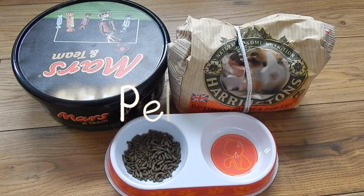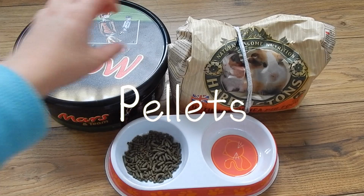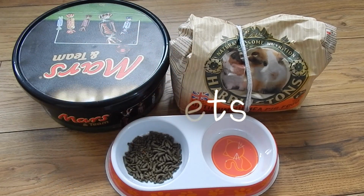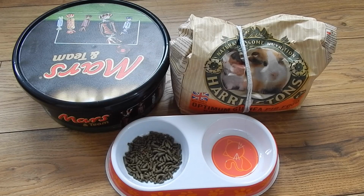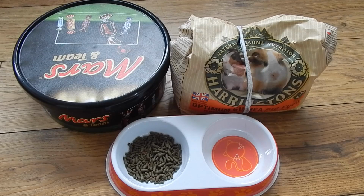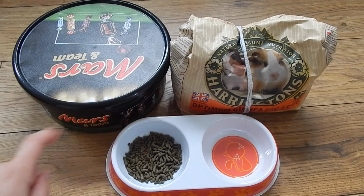We then have pellets, and currently Minstrel is fed on the Harrington pellets, which is just here. I'm really happy with these pellets as they are Timothy based, which is key, and they also don't have any alfalfa, which is something I'm looking out for, as Minstrel is a 4-year-old piggy and I've got to stay away from lots of alfalfa and calcium because that can cause bladder stones. So as she is quite an old piggy, I have to be careful with what I do feed her. I'm quite happy with the Harrington pellets at the moment.